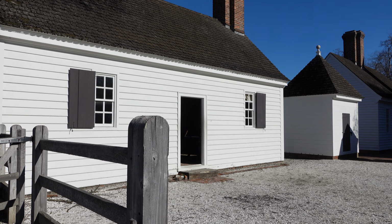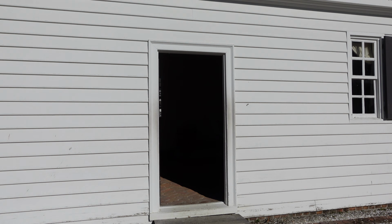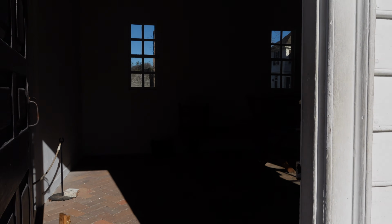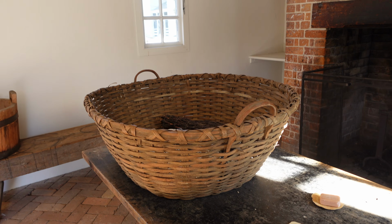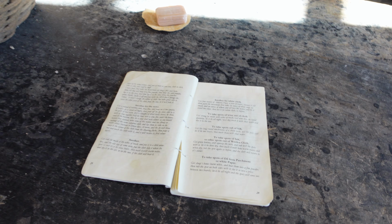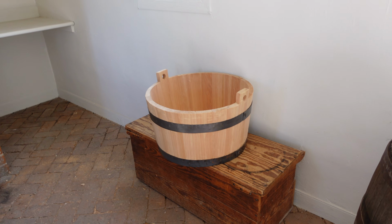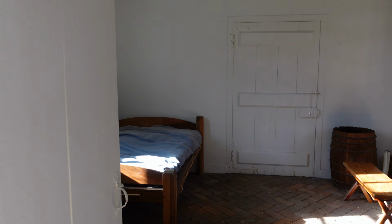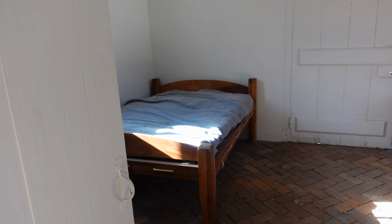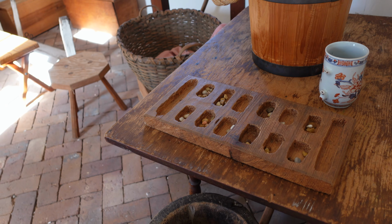All right, some couple slave buildings or servant buildings. All right, they probably did laundry back here. Big basket. Yeah, white cloth to take spots of wine out of cloth. Yeah, little wash tub. And then back here, it looks like a servant's residence, living quarters. I wonder if that was used for counting.